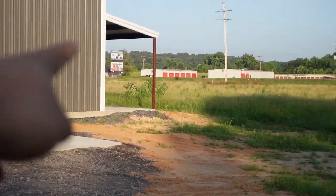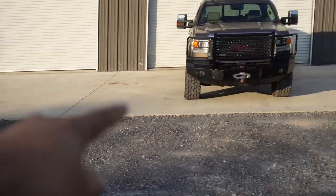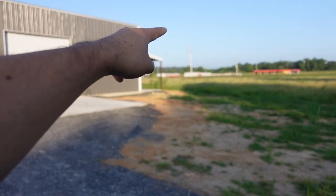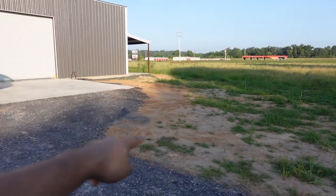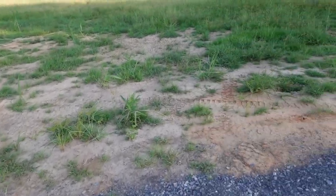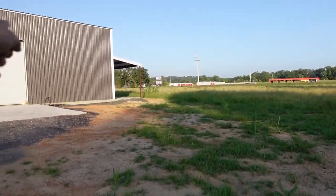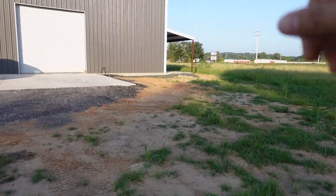And then gonna run the line. I really wanted to come in front of this concrete pad, but now it's gonna eat up all that rock and stuff. I don't want to do that, so I think we're gonna have to come this way some way. But there's also a water line that runs right here, runs up to there, so I don't know, we'll have to figure something out.